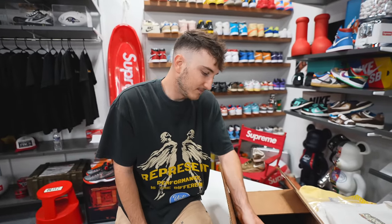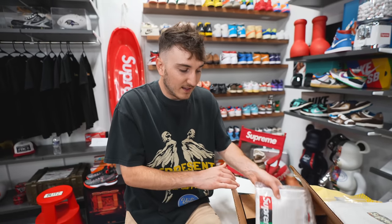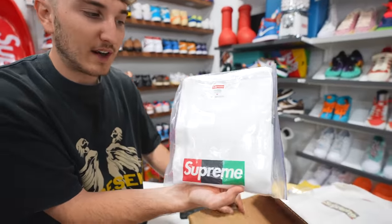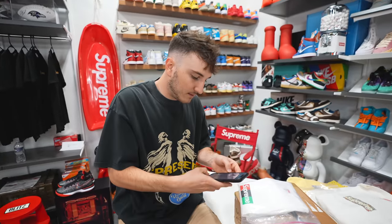Bro, I'm gonna pull that one out. This is the most famous box logo, people get mad if it's not. This is the Virgil Abloh box logo that came out in, I believe, 2019. There's that famous picture. Bro, this thing's like 10 grand.